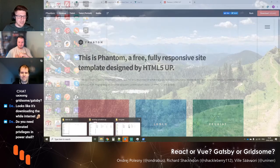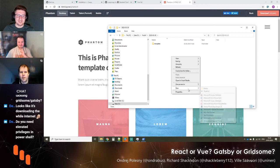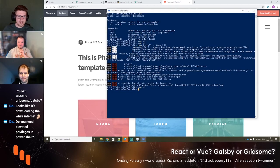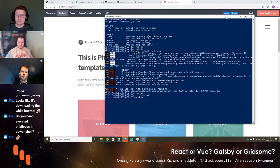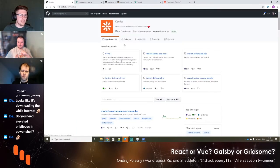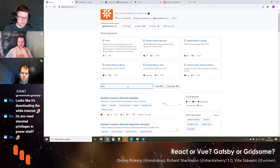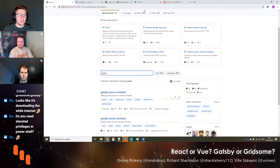Let's move on to actually Gatsby and Gridsome. So, do we want to start with Gatsby or Gridsome? I'd like to see Gatsby. All right, so let's start with Gatsby. I think we're starting with a boilerplate, right? Well, if you're going to be using Contentful content, then you probably want to start with the Contentful starter. Right, that's a good point. I assume I'll find it somewhere over here, right? I mean, if you were looking for it, you'd probably go via GatsbyJS.org. Yeah, that's true.